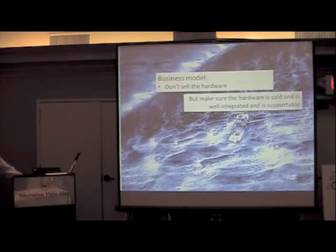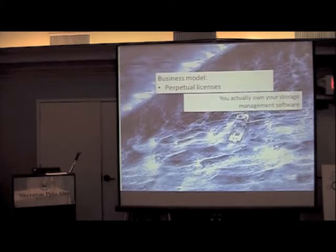But we think the business model is part of the openness, but we also think the channel is critical, and that hardware integration is critical. Here's a novel idea in storage. The business model, we actually sell perpetual licenses, and I think most of us from the open source world might think that's like, duh, you know, I'm buying software from you, of course.